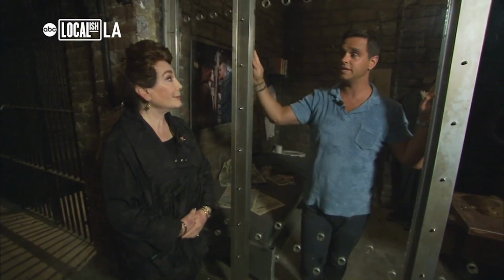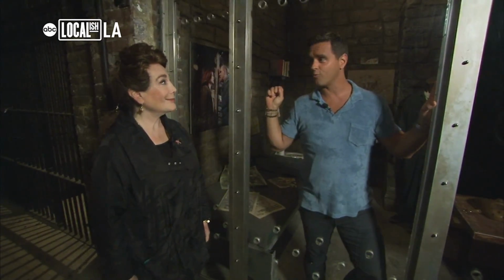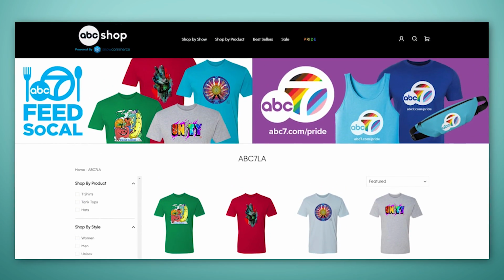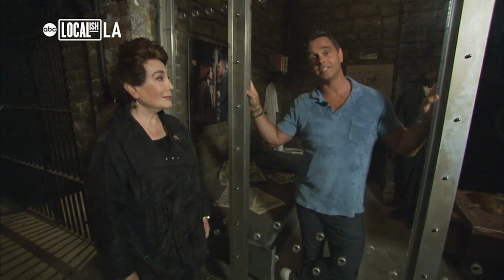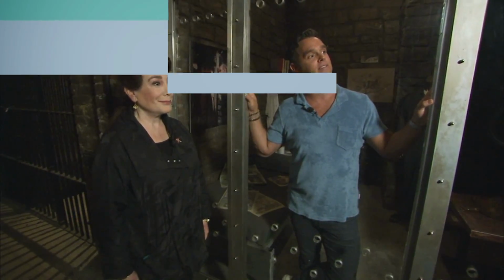Yeah, and look, this is Hollywood scary and Hollywood frightening, but there is a real frightening issue in Southern California, hunger. And once again, ABC7 is teaming up with local artists to create special t-shirts to help raise funds. Here's one of those artists, meet Ezra. Steve, did you find those keys?